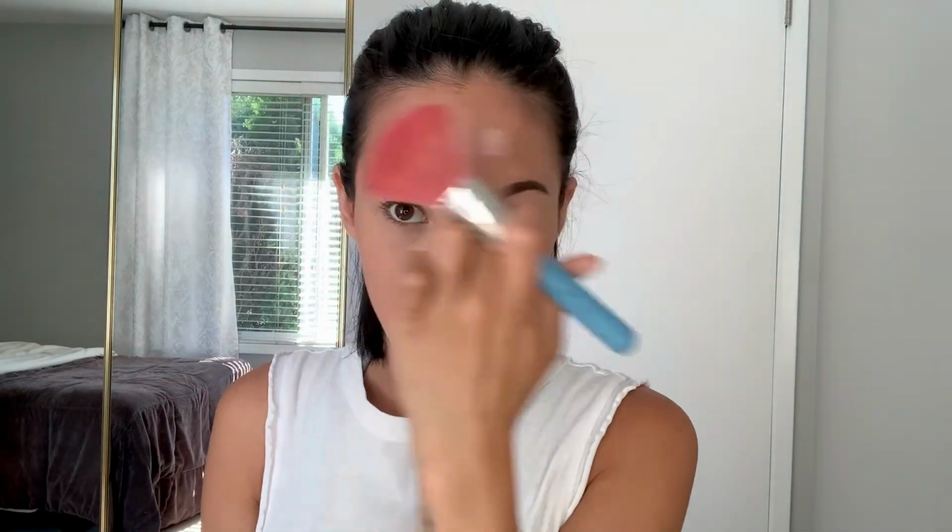and just kind of get rid of my shine from the SPF that I put on, because some people like the whole glow. Some people love the glow, but I kind of like the matte finish. And I have oily combination skin, so I get it in the T-zone. All right, so the translucent powder is now on.